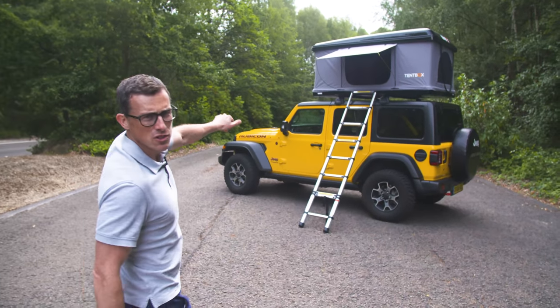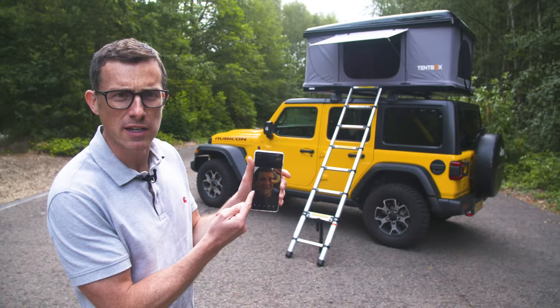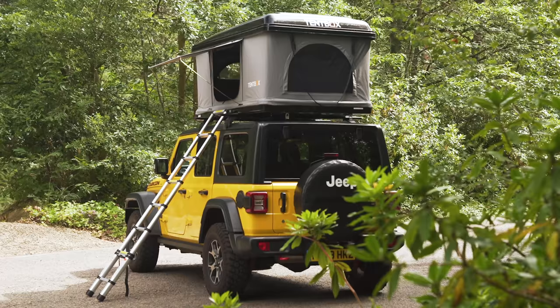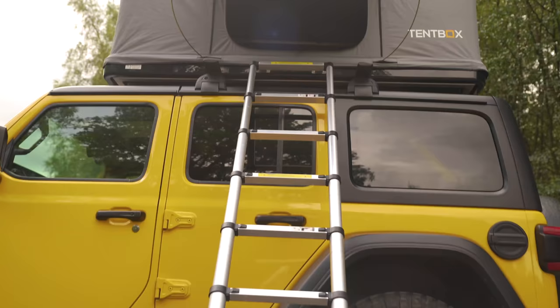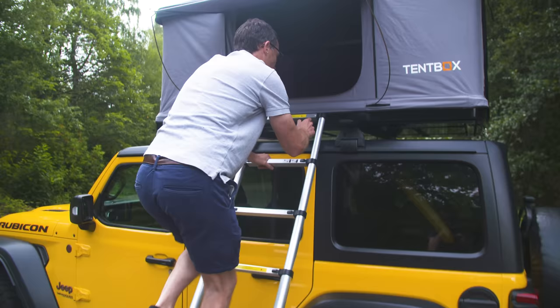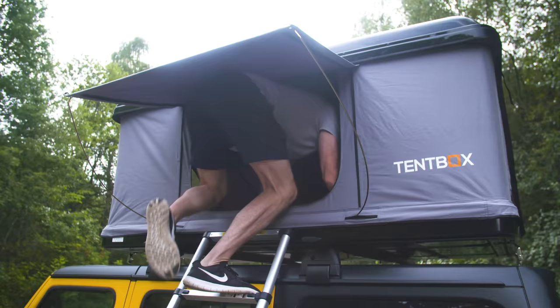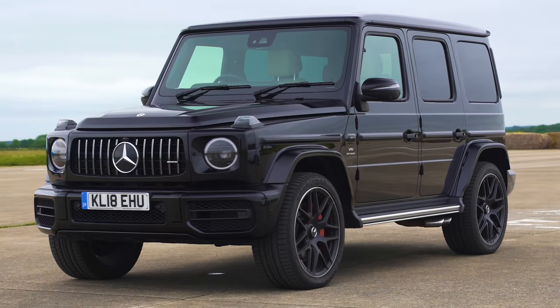This is the new Jeep Wrangler, and it's a little bit like Bear Grylls in the fact that it can survive in pretty much any form of conditions, especially if you've got one of these tent boxes on it. So this is the kind of car you're probably going to be looking at if you're considering something like a Toyota Land Cruiser, or maybe a Land Rover Defender, Suzuki Jimny, or even a Mercedes G-Class.